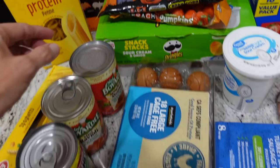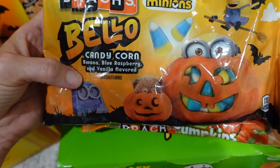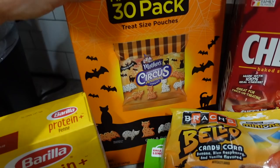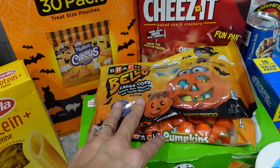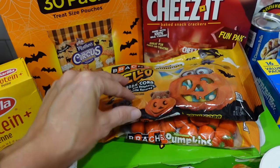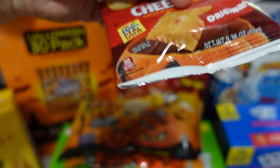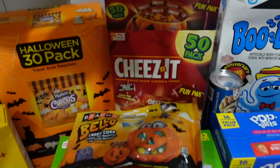They have the Minion candy corn. It says banana, blue raspberry, and vanilla flavored. So I'm not sure if my kids are gonna like those, but I got those. Some little pumpkins, and then these Halloween circus cookies. And all of these things are little items that I will add into their trail mixes that I make for them for school. So I'll put like a few of those in their trail mix that I make for their snack. And then I got these Cheez-Its, which I didn't realize that they were so tiny. And they feel like they're all smushed up too. So I'm not sure that this was even worth purchasing, but that was another option to throw into their trail mixes that I make for school snacks.